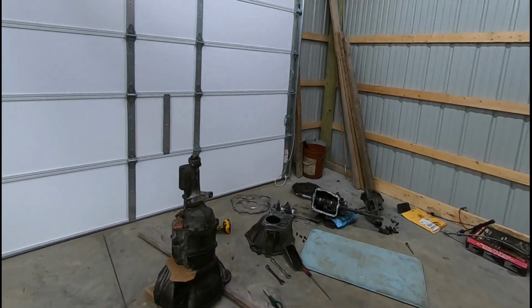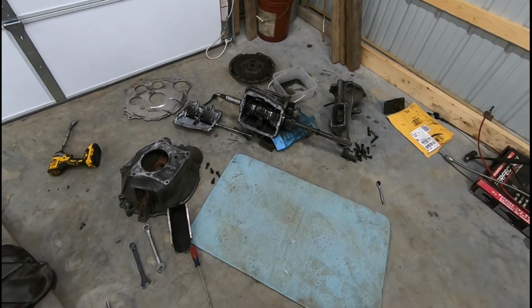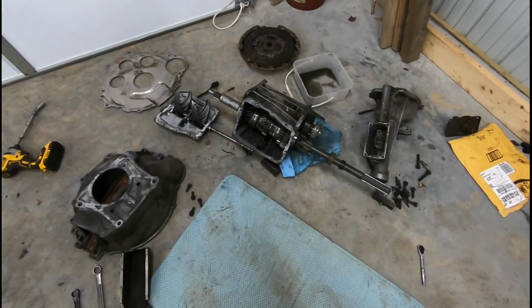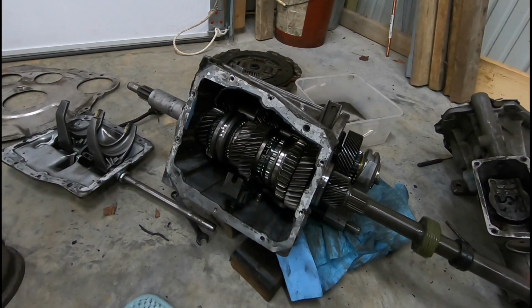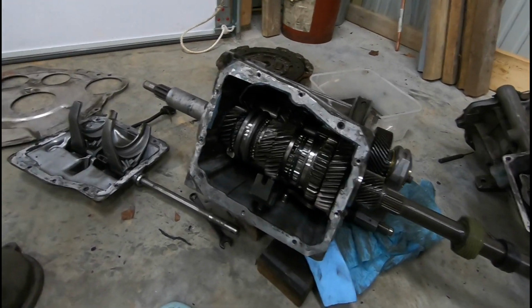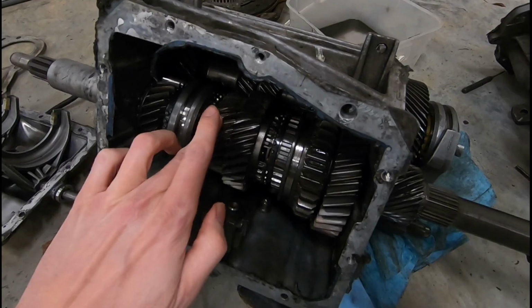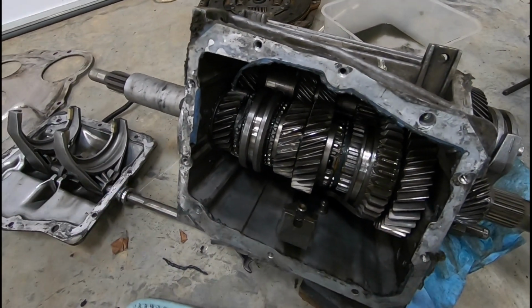I pulled the transmission in here, and unfortunately I kind of yard sailed it all over the garage rather than having this all nice and neat on a table. But anyway, popped the top cover off, pulled the tail house off of it, and discovered that this particular transmission is missing a few teeth here. So on third gear, we basically need to have a new neutral.